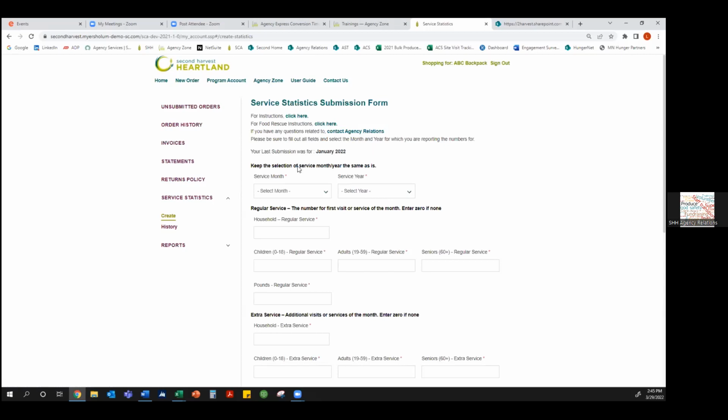And then please note the date ranges that you see here. We know that they are incorrect, and we are going to be updating those prior to go live. So I don't want to cause any confusion related to those incorrect date ranges. We know that they're incorrect, and we will be updating those.